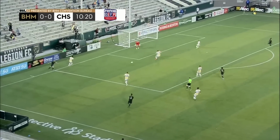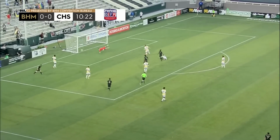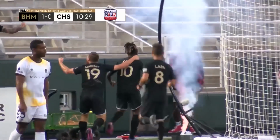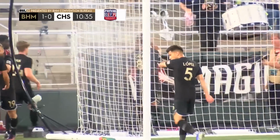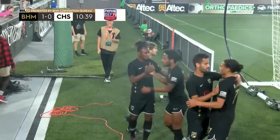Leland actually does a good recovery run, but here we just drop a little bit too deep, not following the runner, worried about the runner, kind of more worried about the space. It falls right to Kasim, and Kasim first time with the left foot into that far post, and then it's up. They're up 1-0, and this is what's so hard at the professional level. Just giving a player that much space, that just a little bit extra time to pick up his head in the box, and then it's a goal, and you're down 1-0. But it's a great finish from Kasim.